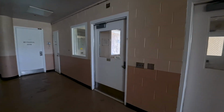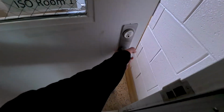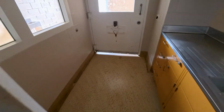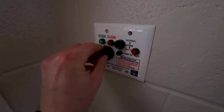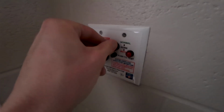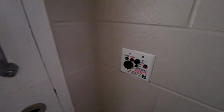What's this? Isolation room. And it opens. Let's hope we don't get locked in here. Doesn't look like we're getting in here. Power alarm. Huh.